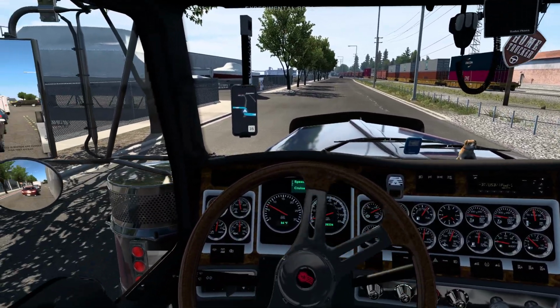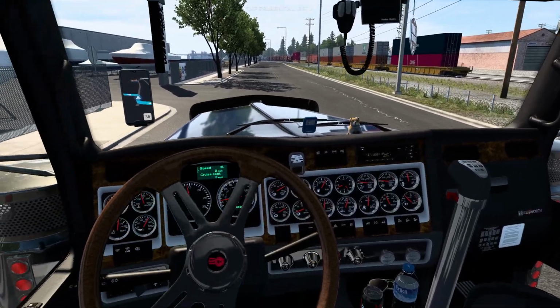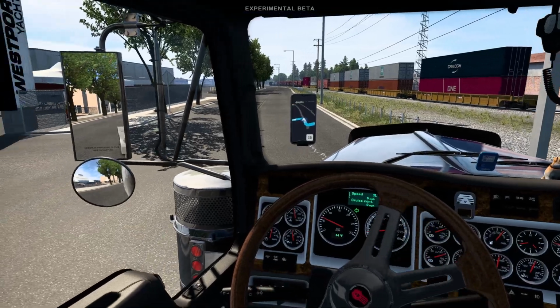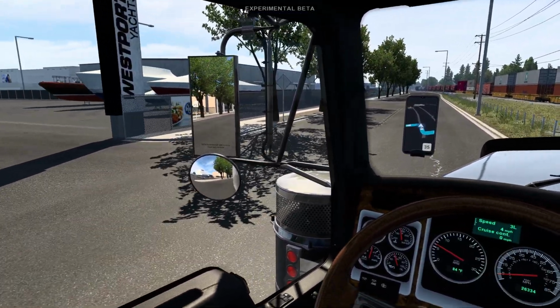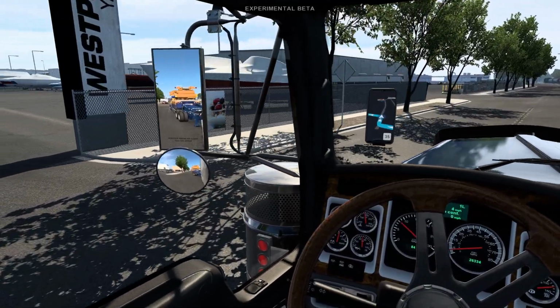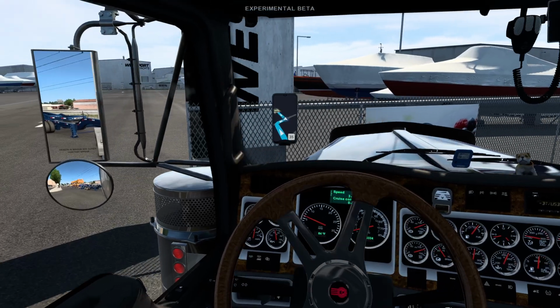Oh, I knew that was going to be a bad deal, because it was a very tight junction with cars on the opposite side of the lane. Okay, let's take up as much space as we can here. Make our turn. I think I'll have to reverse a bit, that's fine. Kroger.